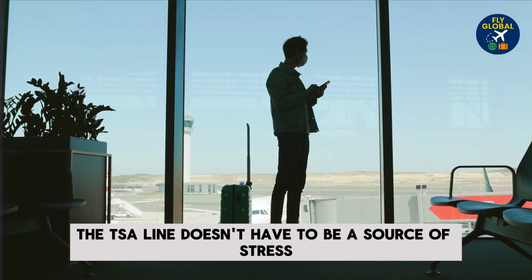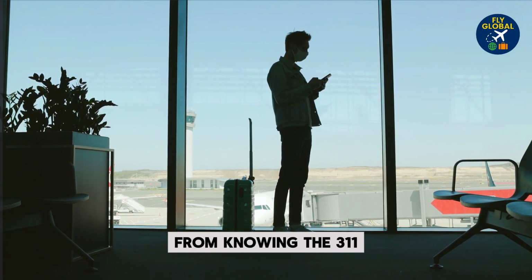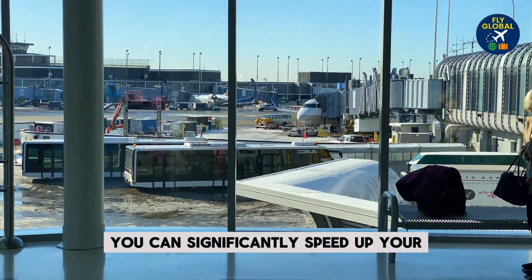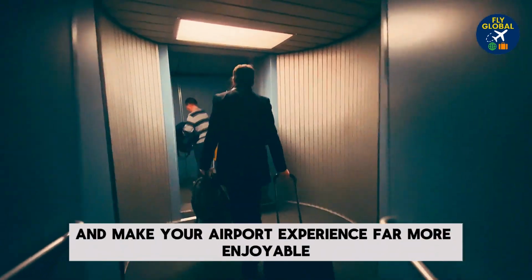The TSA line doesn't have to be a source of stress. By avoiding these common mistakes, from knowing the 3-1-1 rule and managing your electronics to preparing your documents and being aware of your surroundings, you can significantly speed up your screening and make your airport experience far more enjoyable.